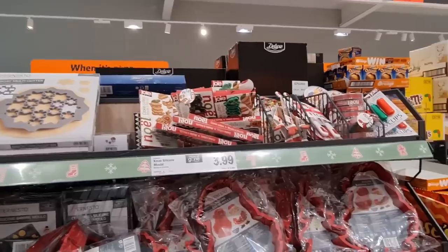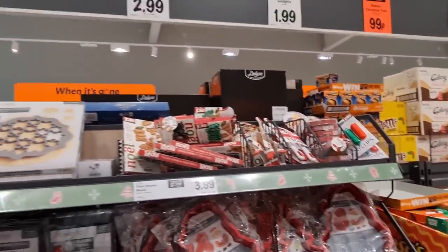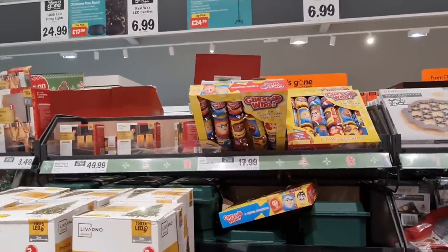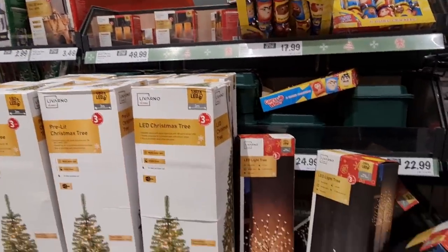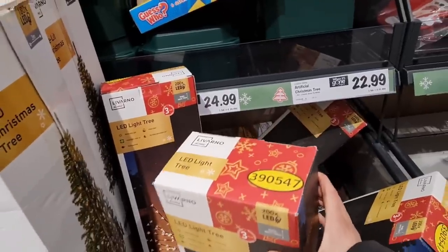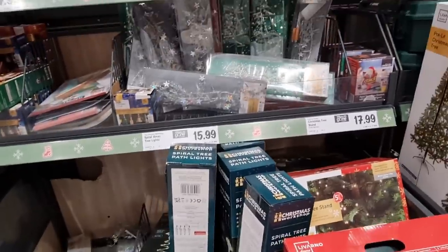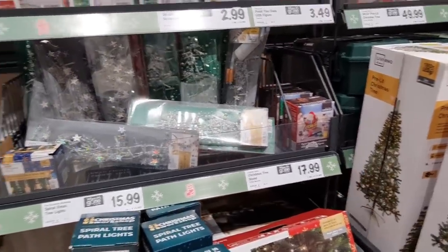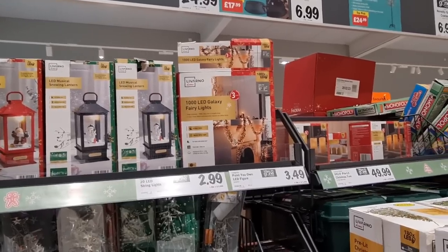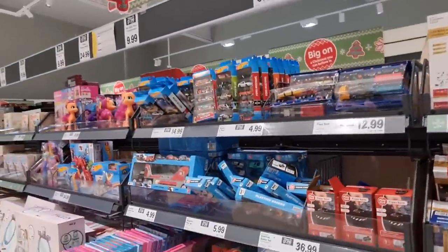Biscuit multi-cutter. We've got quite a lot of different things here. Santas and gnomes and elves. Oh, that's interesting. Novelty Guess Who crackers. LED light tree. They have quite a lot of different lights here and decorations. Paint your own ceramic figure. Oh, that's really nice. That's like tinsel. The lanterns I showed you at the beginning of the store.